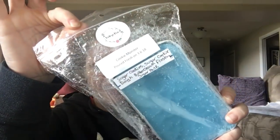My only concern is the sugar milk. If I have to blend it with something like blackberry or whatever, I will. We'll see. I'm going to obviously melt it on its own down the road. But sugar milk is the only thing that concerns me. But that is the Cookie Monster.